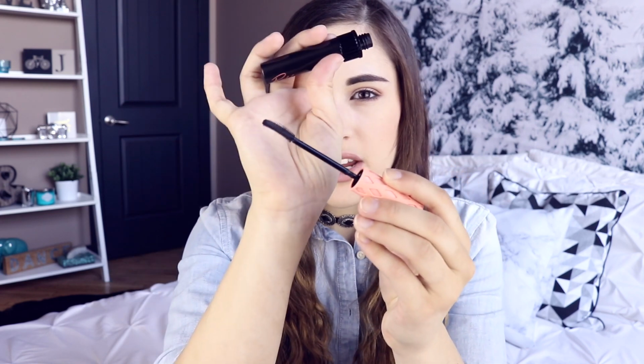It has a pretty standard kind of curved mascara wand, and I really, really like it. It's what I have on my lashes today. Also, I do have that YSL foundation on as well. But I've been really liking this, and it might, you know, be on the same level as my Better Than Sex. Not really sure, but definitely check out this one.